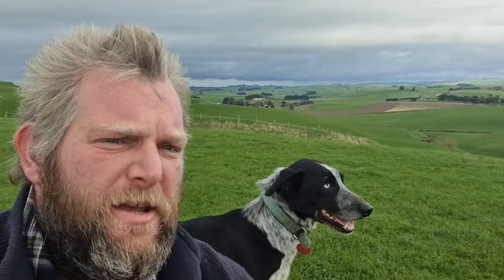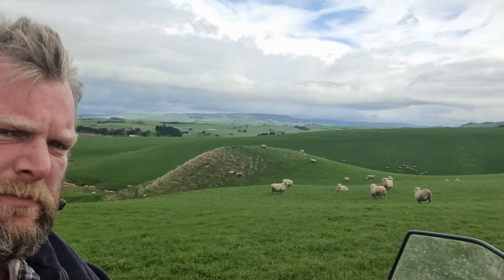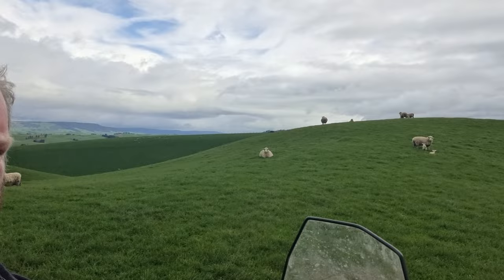Going for a drive around the early lambers to make sure they're all getting on all right. Hey, still. But she's too worried about chasing sheep. Anyway, they're all doing the job. There's a young set of twins right there somewhere. Probably born yesterday or overnight.